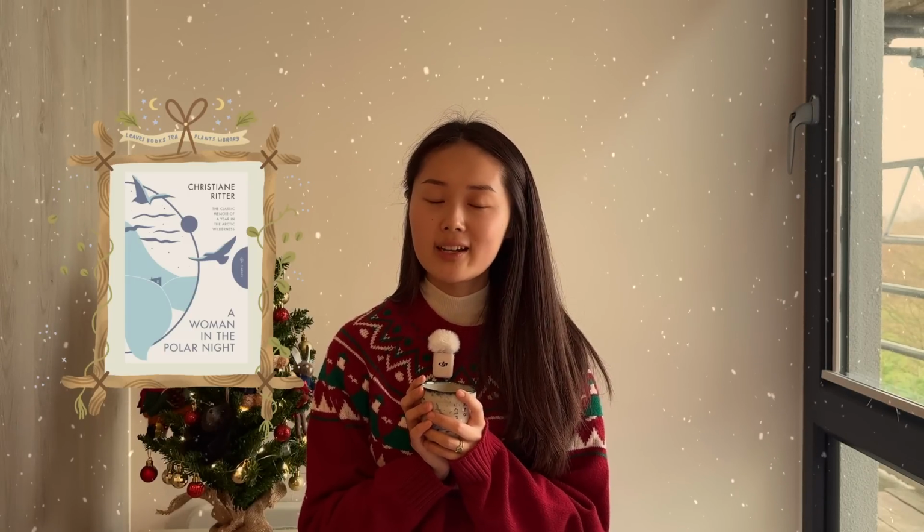So first up we have A Woman in the Polar Night by Christiane Ritter, who was an Austrian painter, and this book was written in German and then later translated into English. It's a memoir that I'm currently in the middle of reading and it's phenomenal, guys. You really need to pick it up.